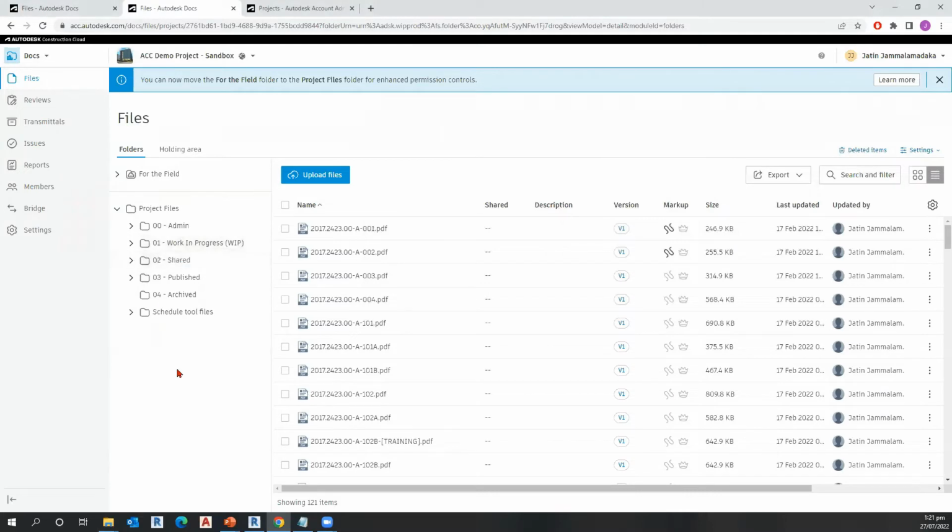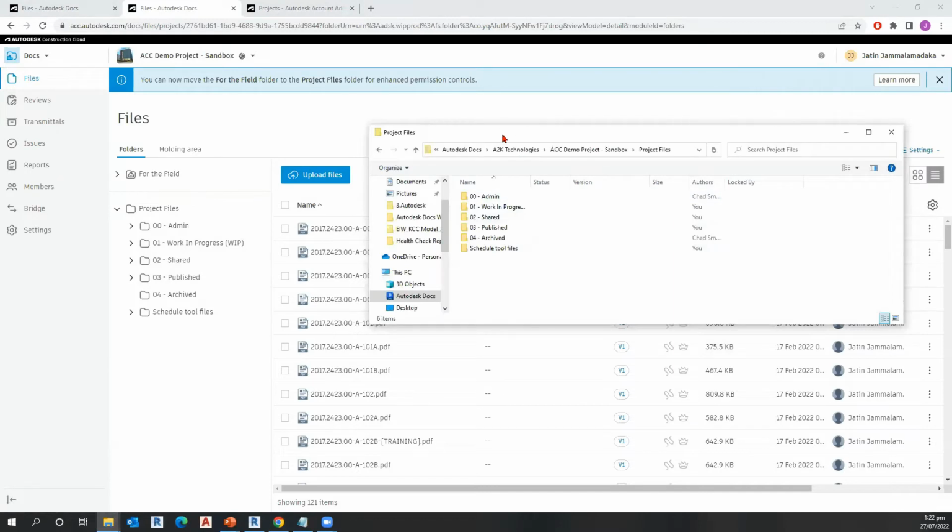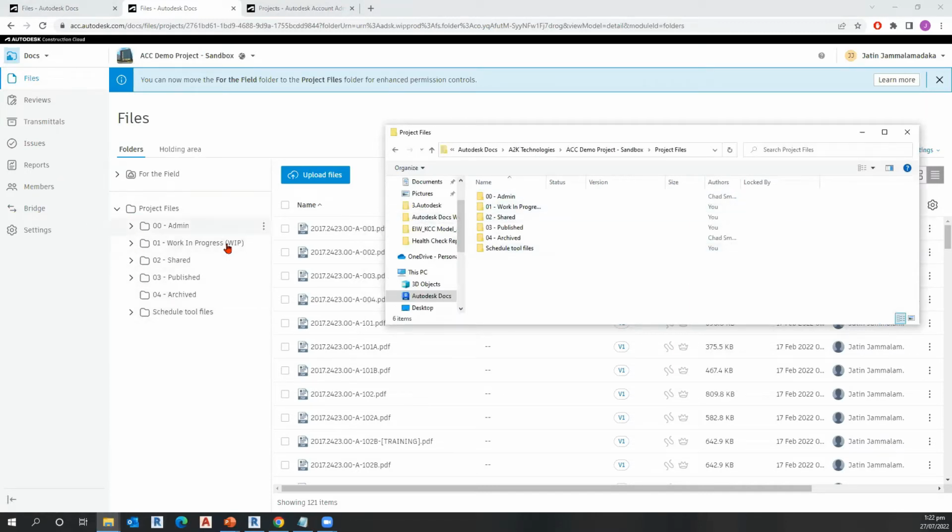If I was to just show that again one more time, you can see here it follows the same structure. And so I can jump into here under work in progress. I could go to architectural. I could go to my DWG, Revit model, or my drawings.